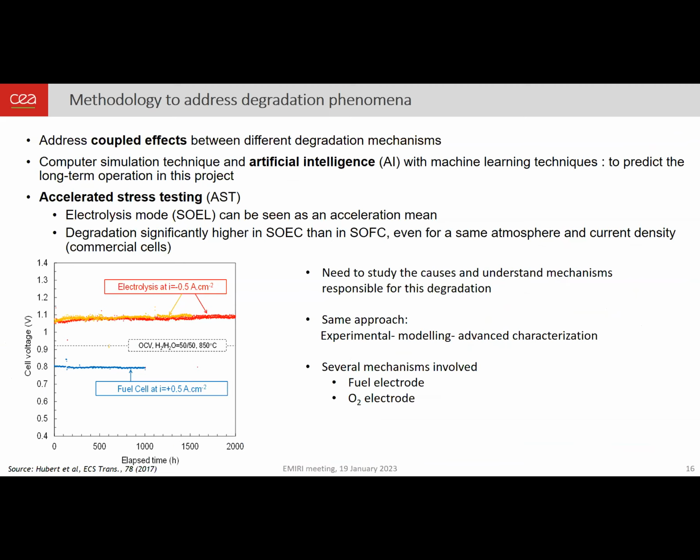It is also important to study the degradation mechanisms in a coupled way, because you can have some combined effects. And some teams around the world try to use artificial intelligence and computer simulation techniques with machine learning in order to predict the long-term operation. And finally, we can also try to work on accelerated stress testing, of course, focusing in a way not to change the mechanisms. And from that perspective, electrolysis mode can be seen as an acceleration means, because degradation is significantly higher in electrolysis as compared to solid oxide fuel cell, even for the same atmosphere and the same current density.